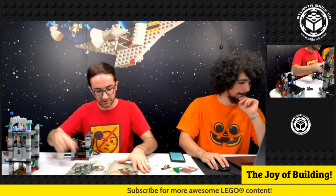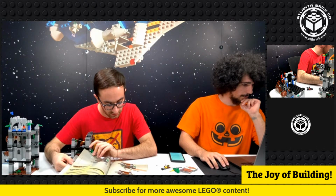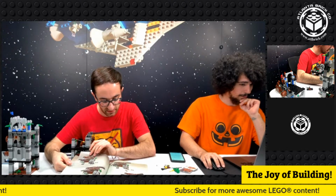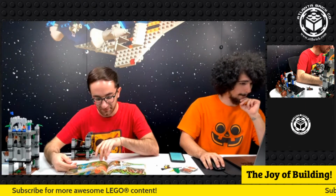All right, how do I manage this? I've ended up with an extra inverted slope, and I'm missing an L brick. I don't know, that's strange. This is a brand new sealed set, and it looks like I've ended up with one extra piece, but I'm also missing a piece. So I know it's not an issue with us certified pre-owning something. Well, whatever. I'll find a proper replacement when I get home.